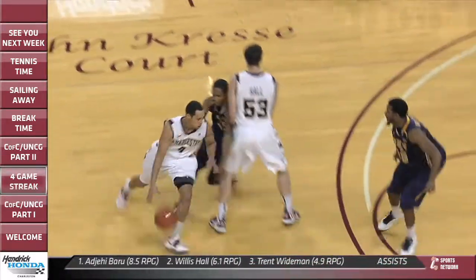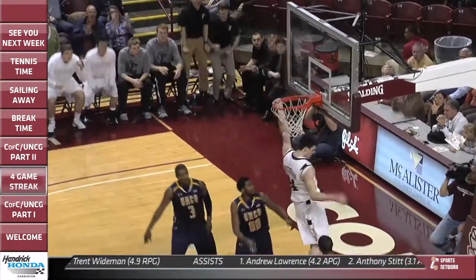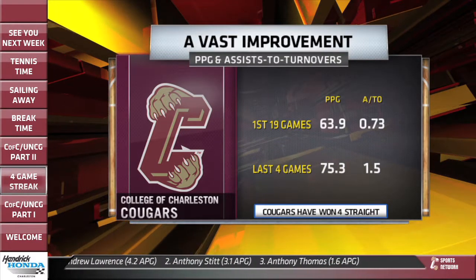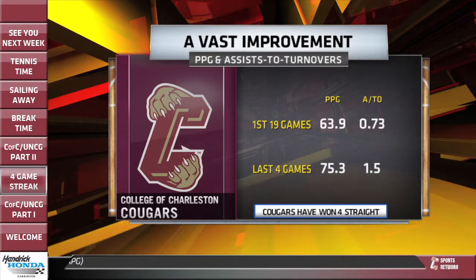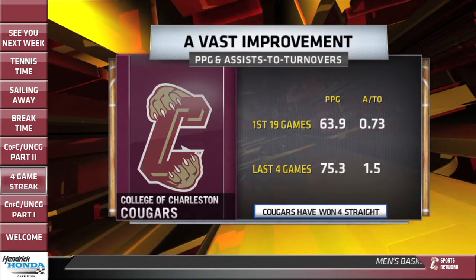The big question that we have for you now is what has been the difference for the College of Charleston over these last 4 games? When you look at their stats, first 19 games of the year, they were averaging just under 64 points per game, and their assist-to-turnover ratio was just under 1. And now look at this. Over the last 4 games, they're averaging over 75 points a game, and there you see the assist-to-turnover ratio now at 1.5. What's been the big difference over these last 4 games?